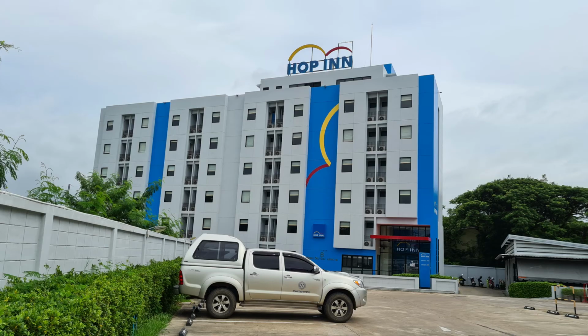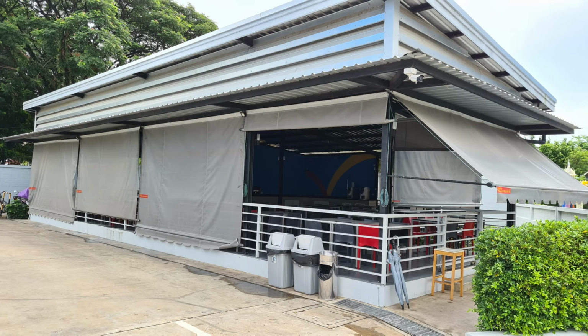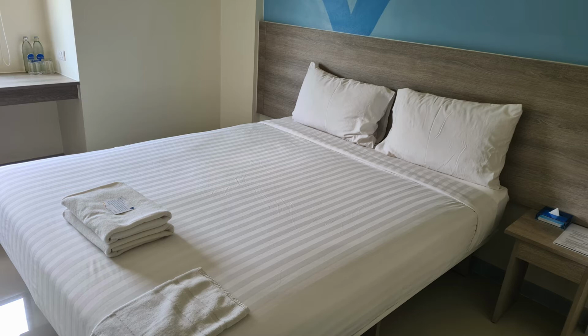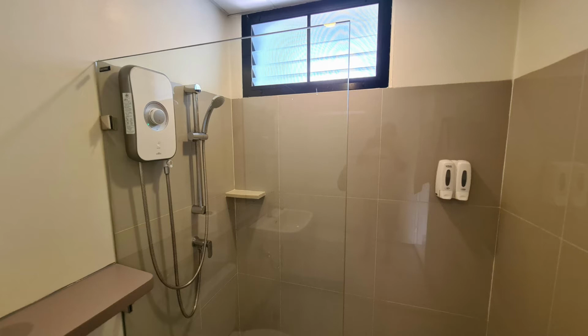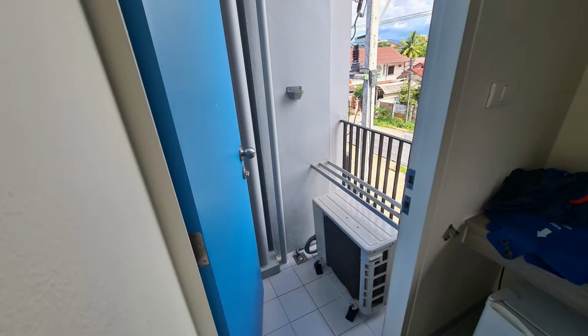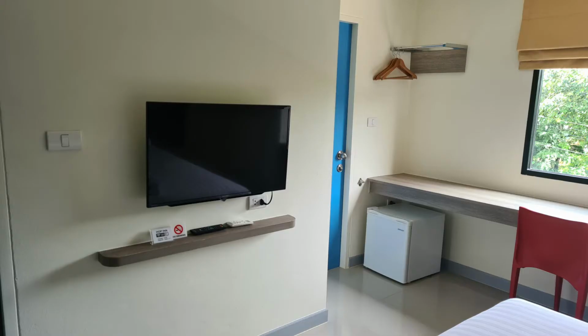Can't fault it. So 600 baht a night. You don't get a gym, you don't get a swimming pool, but what you do get is a very comfortable small room and one of the best beds you'll ever sleep in. Breakfast, take it or leave it. And the biggest problem I've had in any of my possibly 10 stays in Hop Inns has probably been communication. There's been a couple of times where there's been small mix-ups with how long I was staying, how many nights I'd booked. But apart from that, no problem whatsoever, and I'd recommend them fully. So, a quick review, and bye for now.